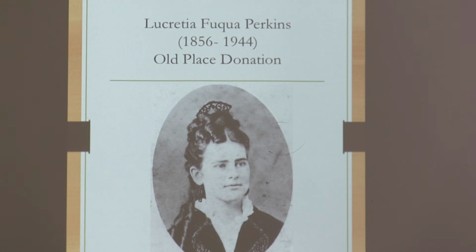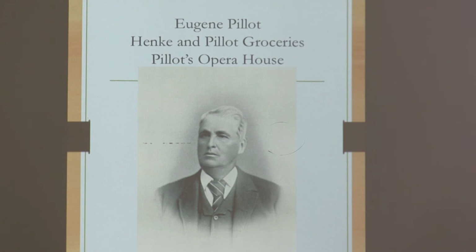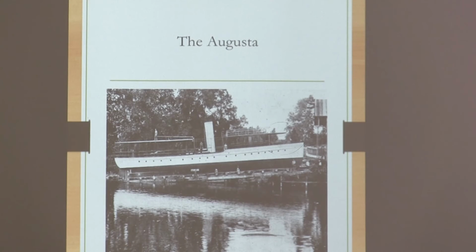Sorry, this is fast now. Okay, this person is important to me because her family later donated the log cabin to Old Place, to the Heritage Society. This is a picture of Eugene Pilat, and when he had Pilat's Opera House, he brought people like Maurice Barrymore and Lily Langtree. I mean, he really brought the continental U.S. to Houston. And then his son owned this wonderful yacht that during one of the wars was taken by our government to help in the war effort.